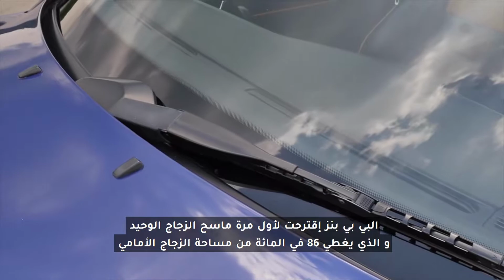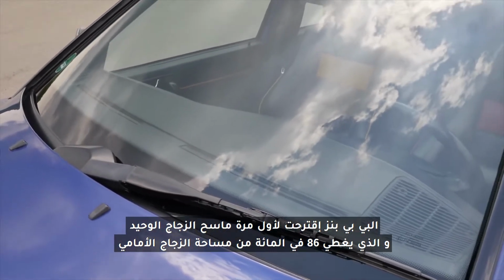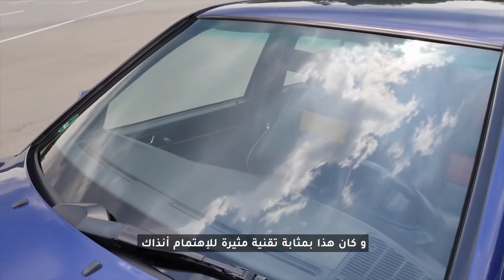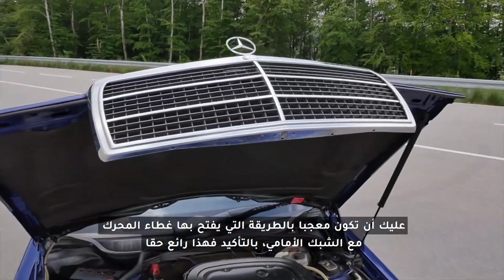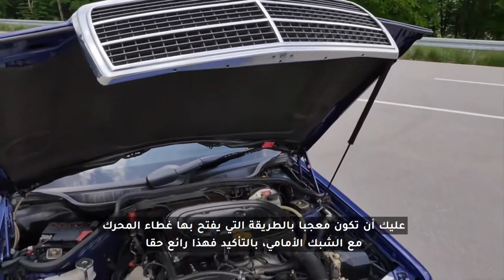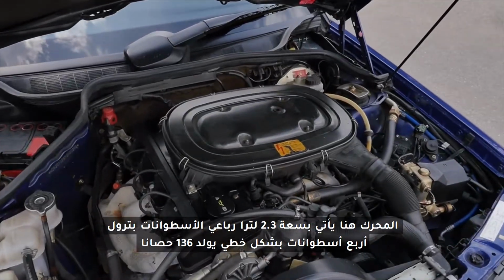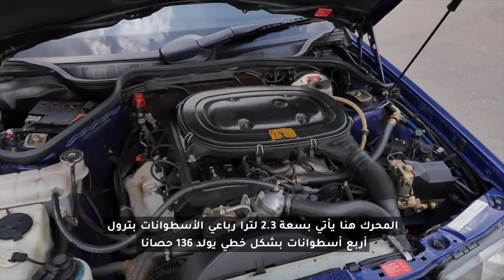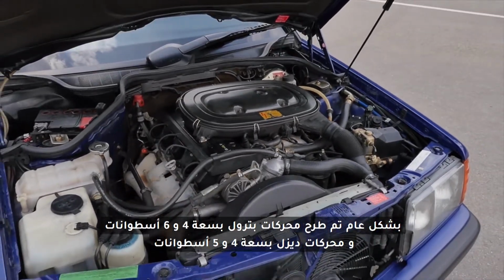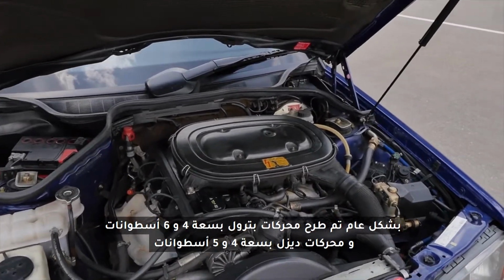And the Baby Benz also introduced the one-arm wiper, covering 86% of the whole front windscreen. One of the interesting technology details at that time. You gotta love how the hood comes up with the whole grille. Yeah, that's really awesome. And then this one here is a 2.3-liter inline four-cylinder petrol engine with 136 horsepower. Overall, 4-cylinder and 6-cylinder petrol engines were available, and 4- and 5-cylinder diesels.